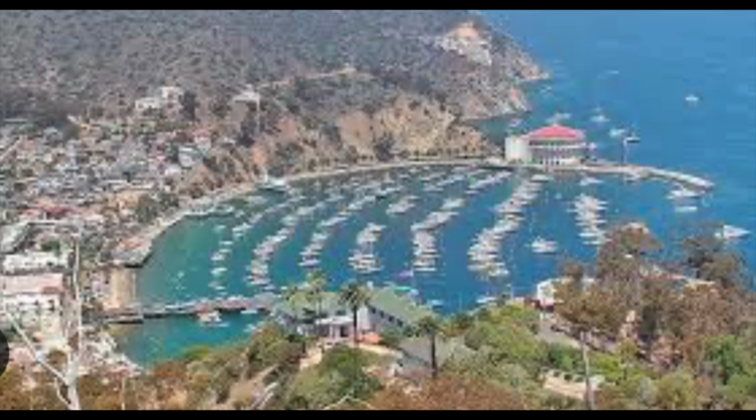Anywho, if I've got some pictures of Catalina, I'll insert them, because it really is a lovely place to go to. Anyway, that's where I got my golf cart idea. I want to go and explore my island.